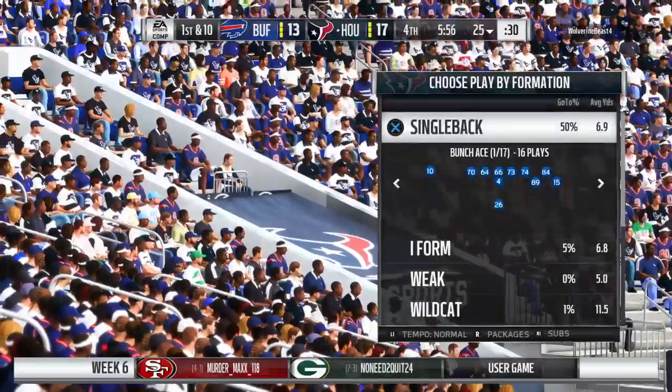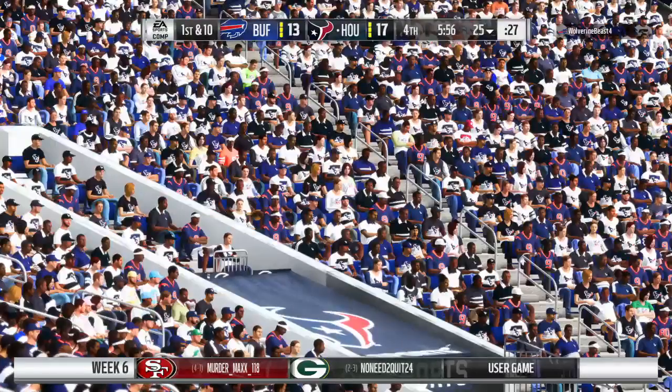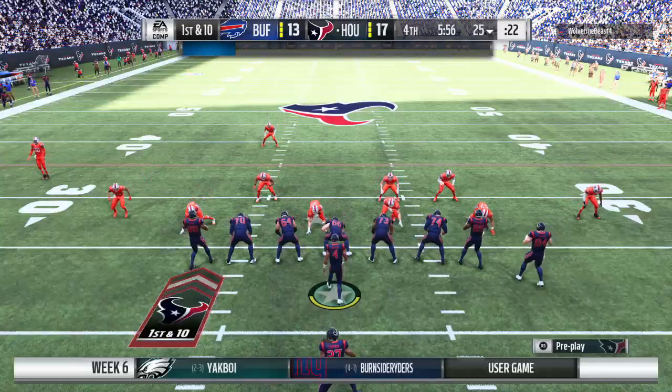Out comes the Houston offense as they get set to take over here, and the interception thrown in the red zone last time. We'll see if they can rebound. I just have to think the last thing he said as they went back out there was, don't do that again. What do you think?